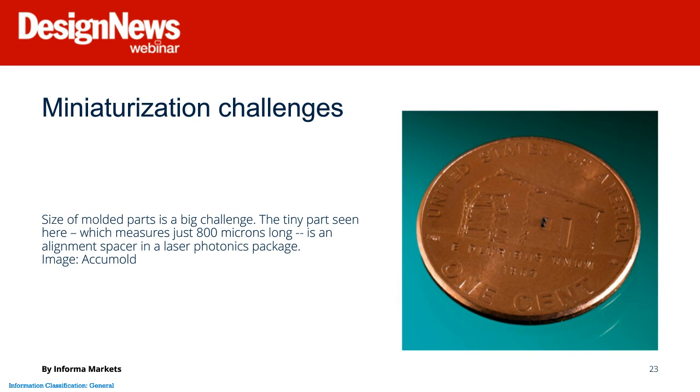That little speck in the center of the penny is what's called an alignment spacer, and it's used in a laser photonics package. Accumold describes this as the last little puzzle piece for an incredibly small device. And it should be mentioned that this part is 800 microns long. To put that another way, that's about 3/100ths of an inch long.